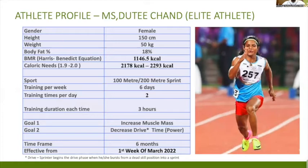Using the Harris-Benedict equation, her BMR that I calculated came to 1146.5 calories, and the calories needed as per her daily physical activity is a factor of 1.9 to 2. So I chose the higher side, that is 2. She's into the 100-meter and 200-meter sprint. She trains 6 days per week and trains 2 times per day, and the training duration each time is 3 hours.